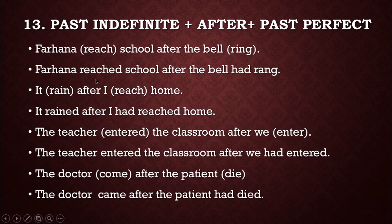So Farhana reached school after the bell had rung. Okay. It rained after I reached home. Okay. It rained after I had reached home. The teacher entered the classroom after we entered. The teacher entered the classroom after we had entered. The next one. The doctor came after the patient died. The doctor came after the patient had died.